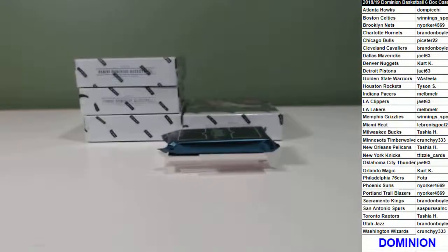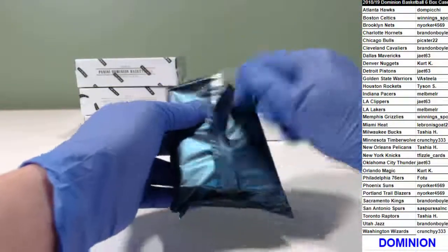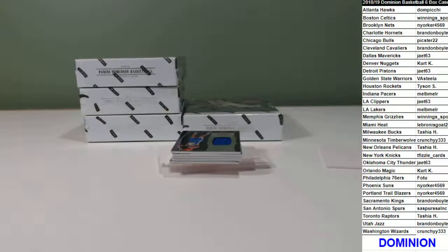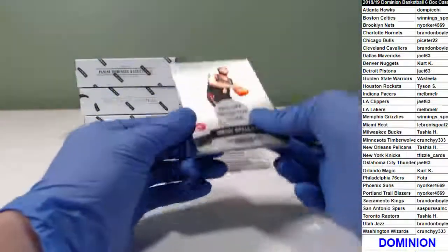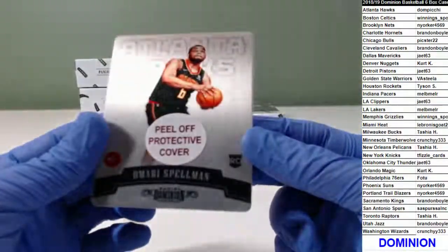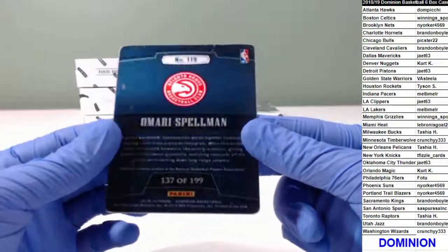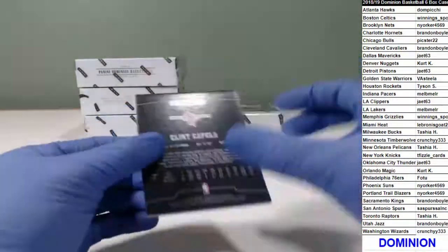Box number two. Since you guys are cringing, apparently you gotta show the base first, huh? Omari Spellman for the Hawks. Goes to Dom, out of 199. And another Rockets base.